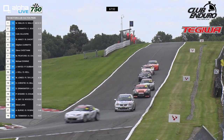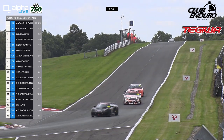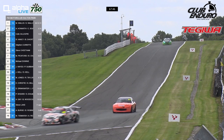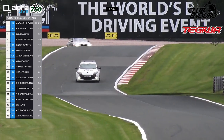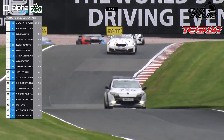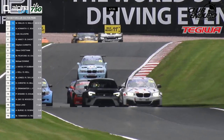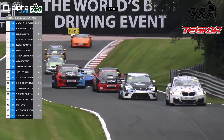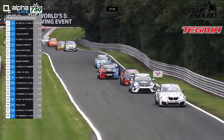So we continue on here. A reminder, for what it's worth, that it's Matthew Wallace leading the race. Colin Gillespie is leading Class B, and the Hayes and Subiani BMW 318 Ti, driven by Paul Subiani at the moment, is in Class C, leading the way there, in ninth place overall. But pit stops for them to be made, yeah.